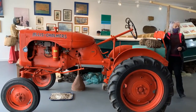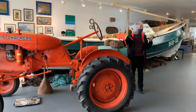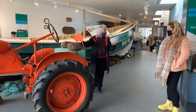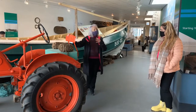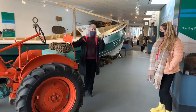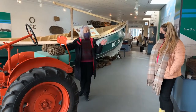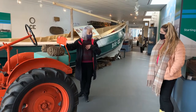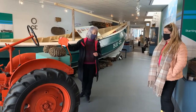So it seems like women had a role in both the RNLI and the fishing boats. Yes, because the fishing industry relied on the RNLI to save them if they were in danger at sea. So you would find that fishermen were RNLI men, and sometimes the women, if the men were out fishing, would have to launch the boat to go and rescue them if they were in difficulties.